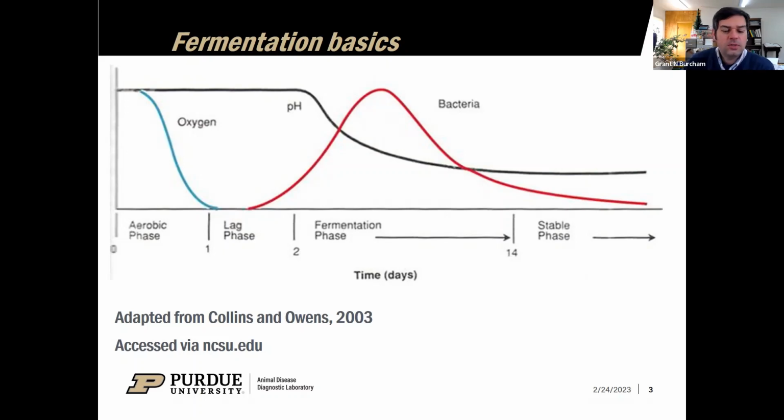And then as oxygen gets used up, there are certain bacteria that don't need oxygen to grow. Those are called anaerobic bacteria, and they're in the red line. They're going to start proliferating after the oxygen goes down, and at the same time they're producing acid. A lot of these species produce acid as a byproduct. And those acidic products make the pH go down. That's what actually preserves the forage. So it pickles it, essentially. The pH line goes down as those bacteria come up. And as the pH gets lower and lower, the acid content gets higher and higher. A lot of those bacteria species are then killed.